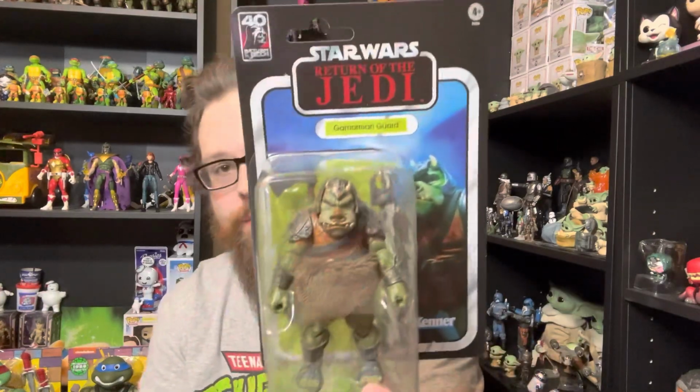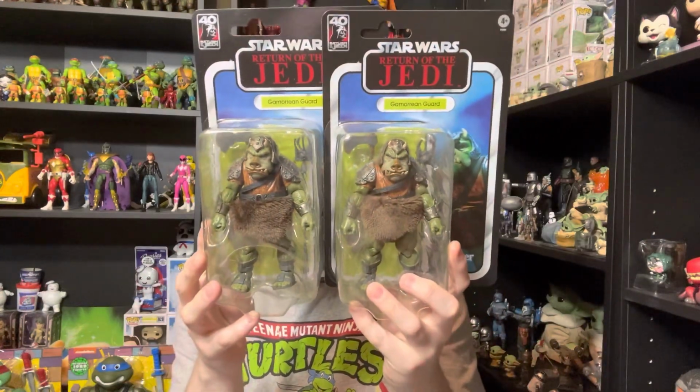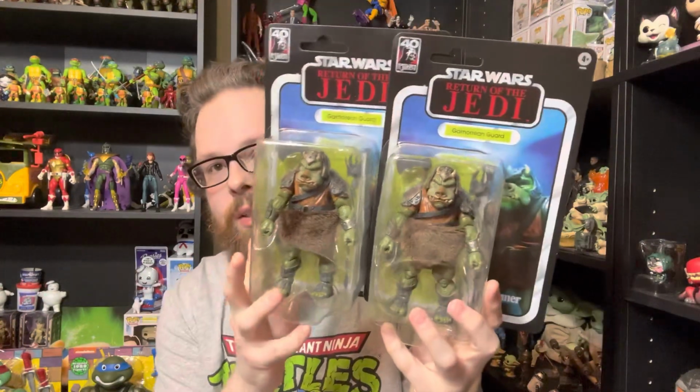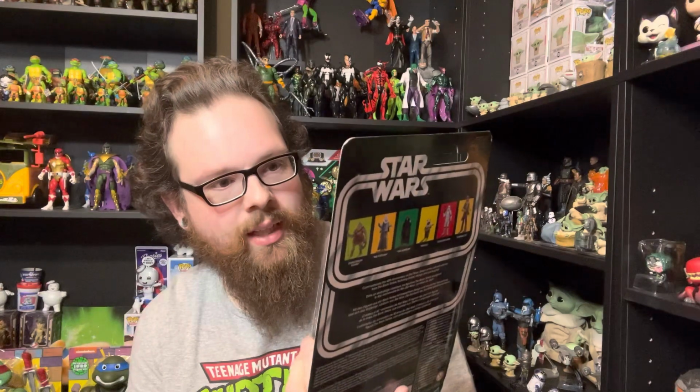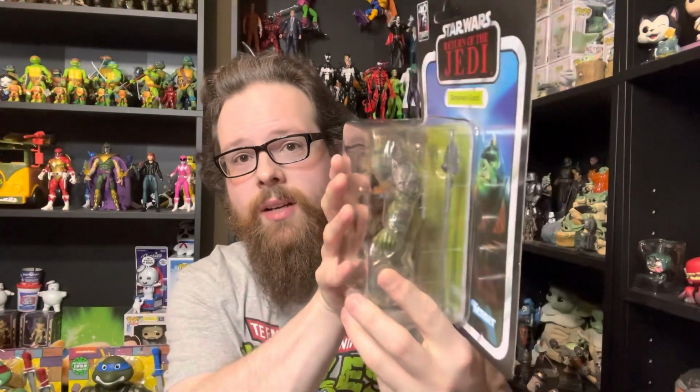Couldn't pass it up. And then I also found some of the Return of the Jedi 40th Anniversary Black Series figures, and it was the Gamorrean Guard. And I grabbed 2 of them. Little pricey on this guy, I have to say, but I really did. This character's always been just really cool looking to me. Ever since seeing Return of the Jedi for the first time as a kid, I just really liked the look of this character. But I mean, it's a pretty big figure.